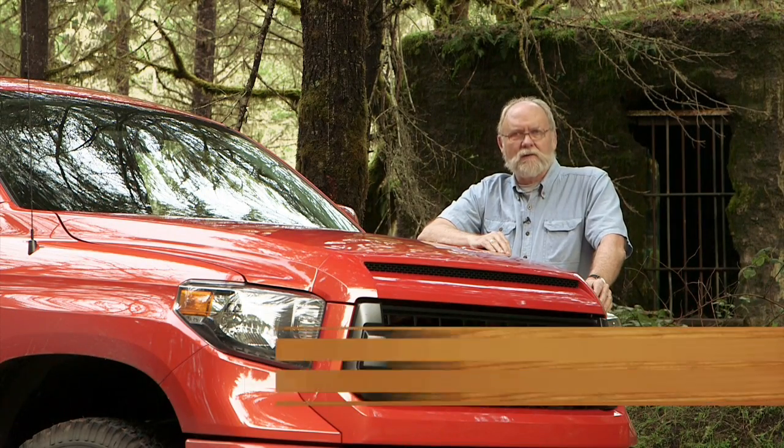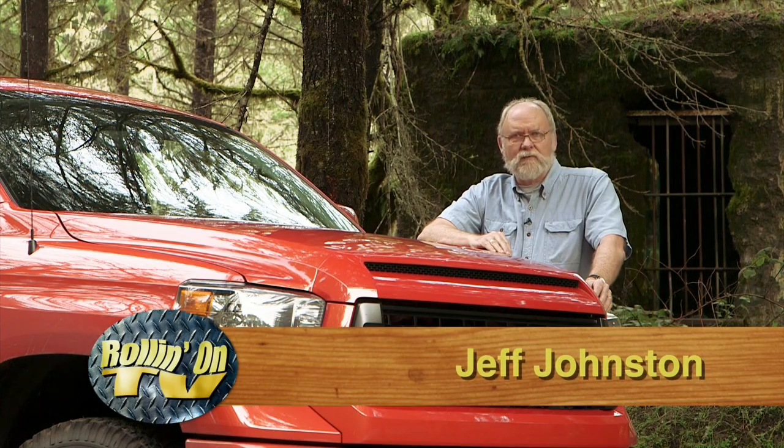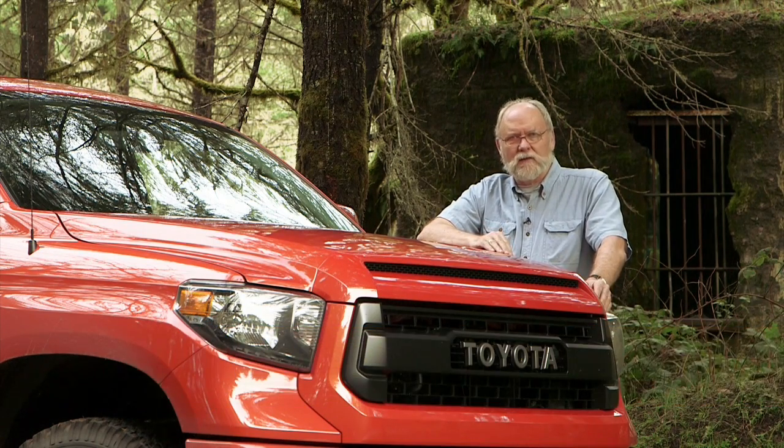Toyota has been a player in the half-ton or 1500 series light truck market for quite a few years now with its Tundra. And for 2015, the Tundra is remarkably like a 2014 Tundra with the exception of a few little trim items. This one is the TRD Pro trim level, which is their high-end off-road trim package. It's an interesting alternative for people who want to tow a modest-sized trailer with a truck that's really comfortable and versatile to drive around all day.